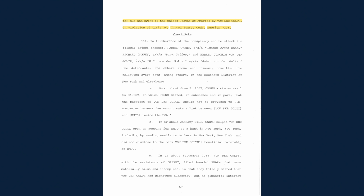C. In or about September 2014, Vondergoltz, with the assistance of Gaffey, filed amended FBARs that were materially false and incomplete, in that they falsely stated that Vondergoltz had signature authority but no financial interest in the Swiss bank Revac accounts, and omitted other Revac bank accounts in which Vondergoltz held a financial interest. D. In or about November 2014, Owens proposed to Vondergoltz, Gaffey, and the investment advisor that upon the death of the mother, the Revac Holdings Foundation be restructured to set Owens up as a straw beneficial owner.